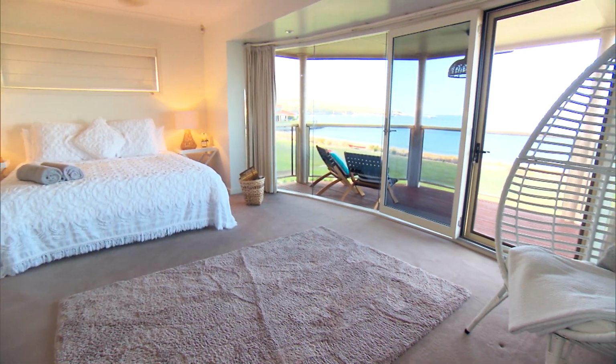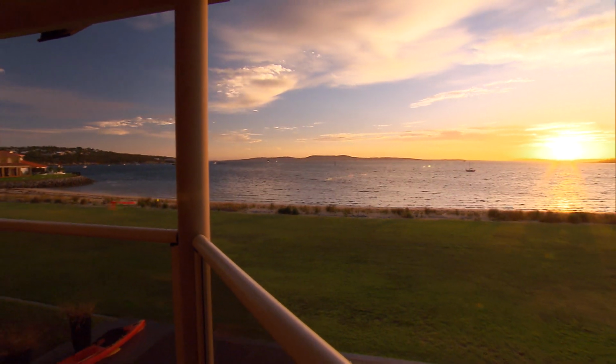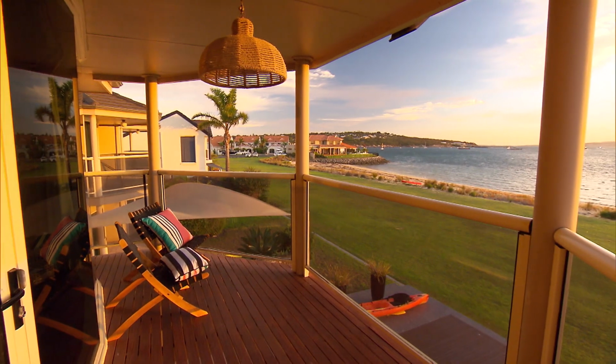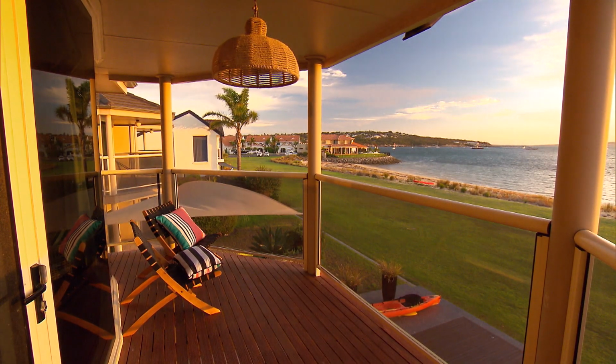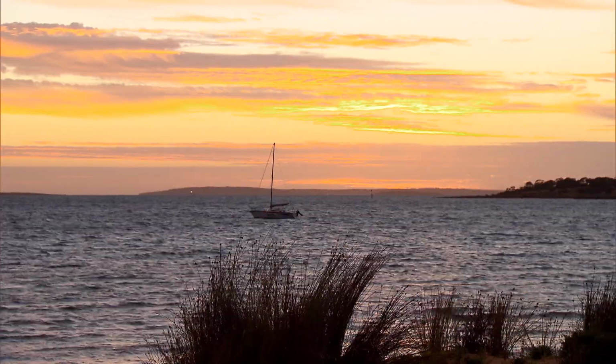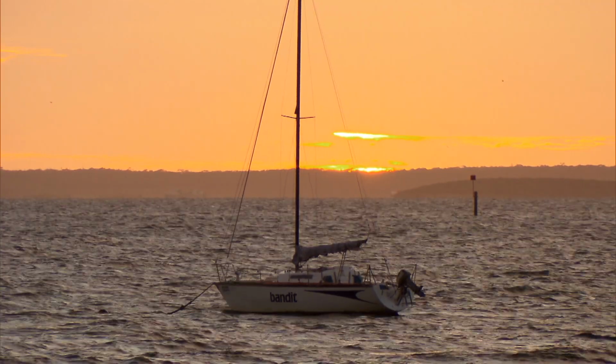The master bedroom is just enormous. And how's this for a view from a balcony? It's just very relaxing. It's something they've really looked forward to spending their time there, away from everyone else. But we're not done on our tour just yet. There's one more fascinating place tucked off the beaten track.